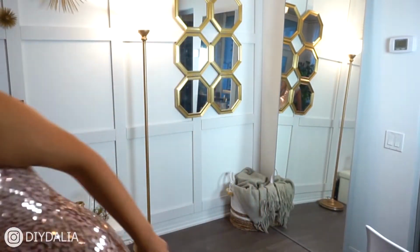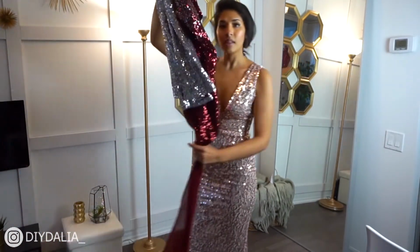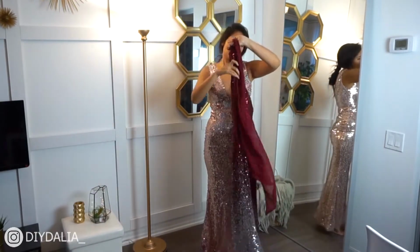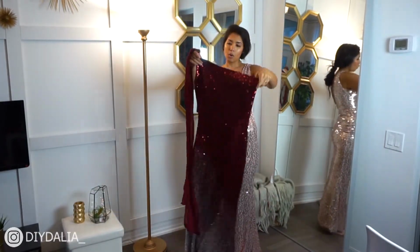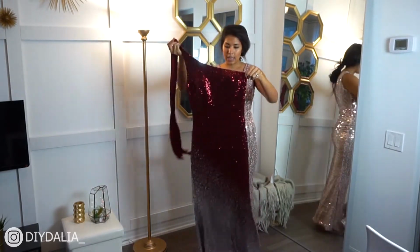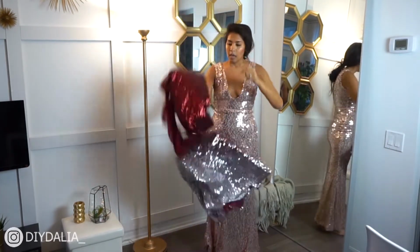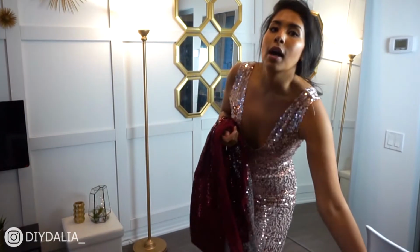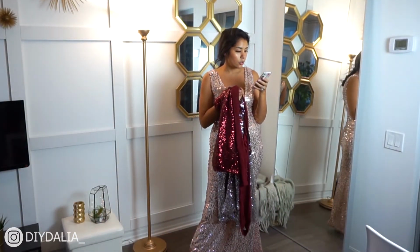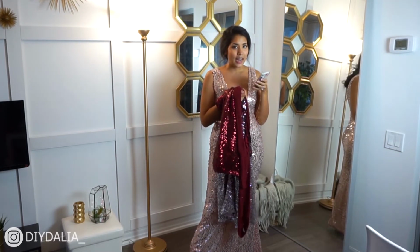The next dress I have for you has many sparkles, and I'm really excited for it. It is an off-the-shoulder sequin galore ombre dress, and this comes in numerous different colors, guys. I picked this one because I thought it was cool, but it came in gold and black and variations like that. So I got this one. Let's see for how much, and I'll tell you the size. So I got it in a medium, and it was $73.99.